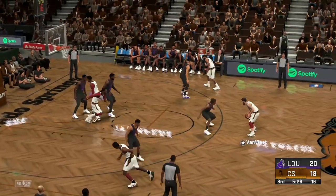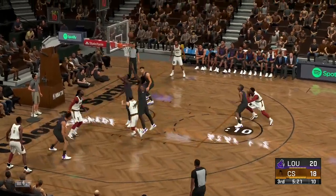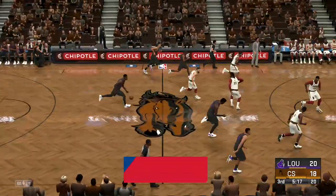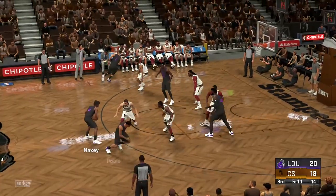Back to Van Vliet. The 10-footer. No good. Shot missing. Now Louisville takes it the other way. The game has been very close in a lot of areas, but rebounding has been the one differentiator thus far.